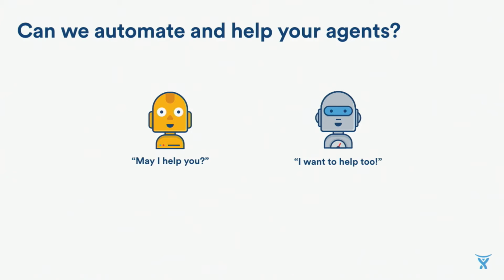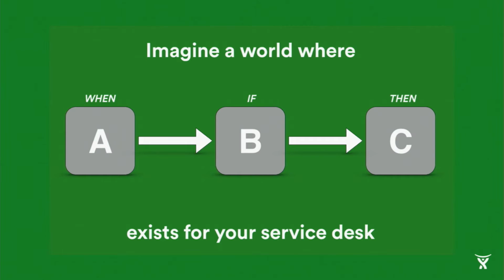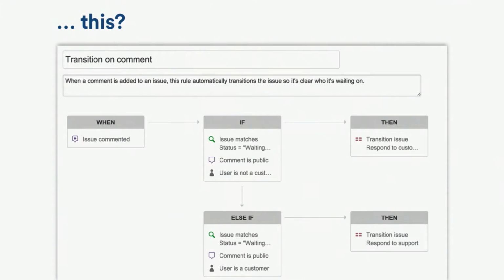So at this point, we try to picture something, to imagine a world where this flowchart that is displayed on the screen at the moment, when A happens, if B is true, well then do C. We've tried to imagine a world where this is actually a thing for JIRA Service Desk, right? Something that would look like, I don't know, maybe something like this, right? This actually perfectly maps to the flowchart that I was displaying before.